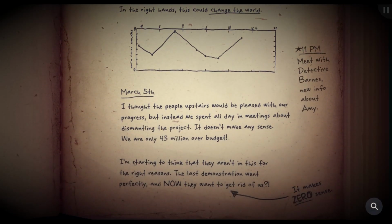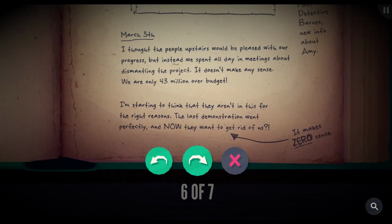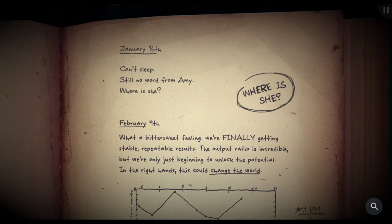I thought the people upstairs would be pleased with our progress, but instead we spent all day in meetings about dismantling the project. It doesn't make any sense. We're only 43 million over budget. I'm starting to think that they aren't in this for the right reasons. The last demonstration went perfectly, and now they want to get rid of us? It makes zero sense.